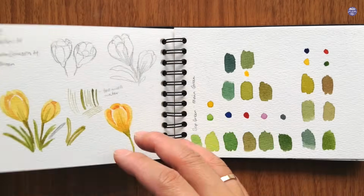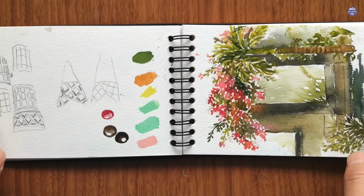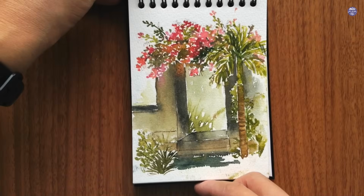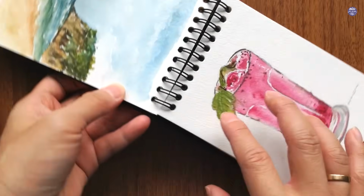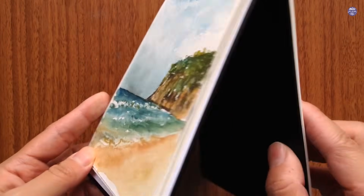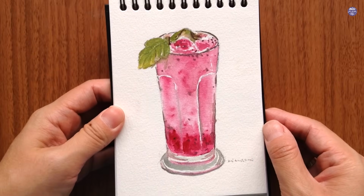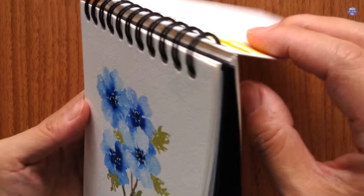It was actually my first time using this paper and sketchbook, so there are flowers from my Skillshare class, and I also tried some new things. If you follow my shorts, some of these paintings, I basically tried to paint outdoors while I was traveling with my husband's family, so they might look a bit more loose than my usual paintings.